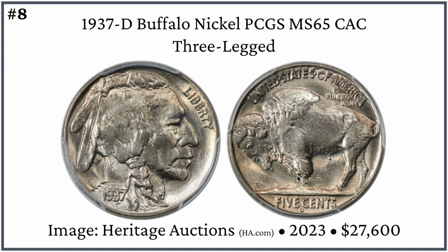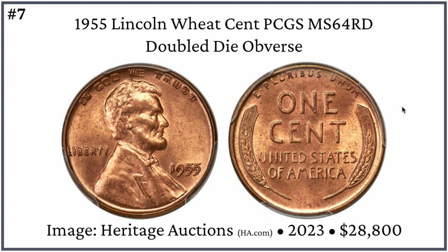1937D, there's also, I think, a 3060, like 3.5, but this is really the three-legged one that people care about, where there's like an invisible front leg on the buffalo, which is on the reverse of the coin, and this sold for $27,600. So you just want to see, it has to be from the Denver Mint, but that three-legged buffalo, very, very popular coin.